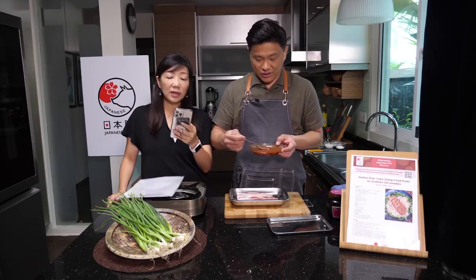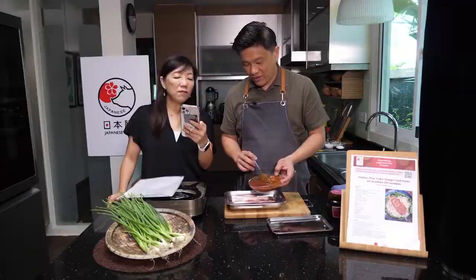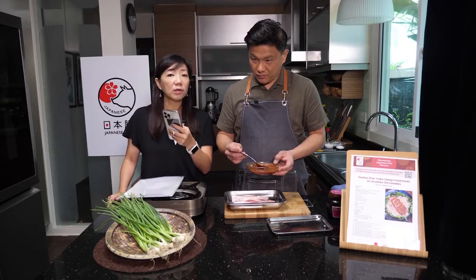I know Connie has already started cooking and dusted the pork belly. Oh, you're so fast, deep fry already. I'm deliberately going slow so that I can show. Okay, so Olivia is asking, why is egg added to the marinade instead of with the flour before frying?